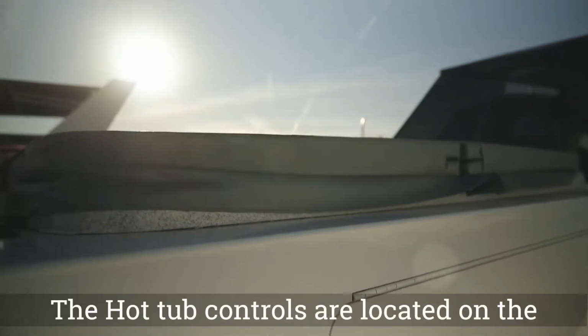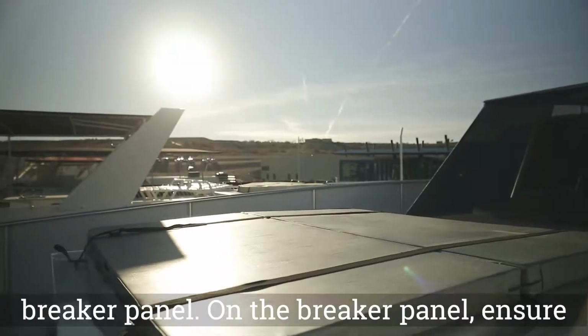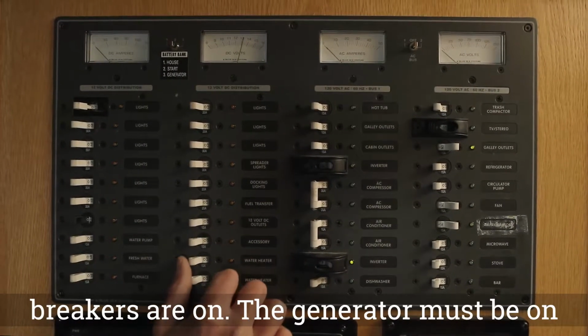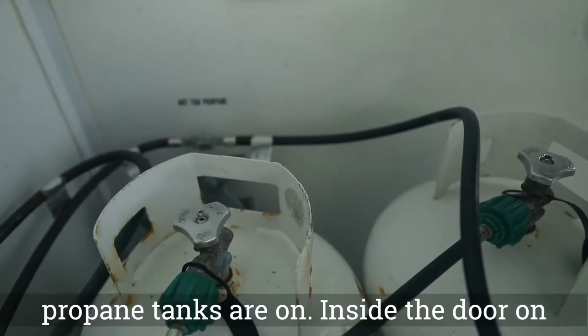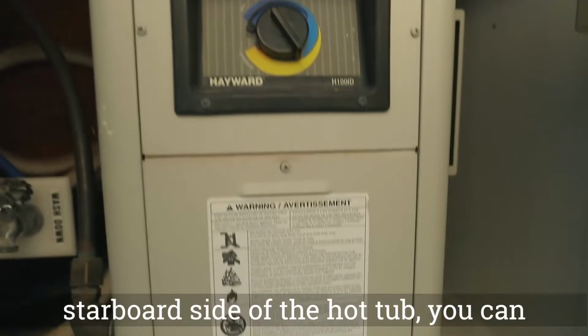The hot tub controls are located on the breaker panel. On the breaker panel, ensure the water heater, circulation pump, and hot tub breakers are on. The generator must be on to use the jets on the hot tub. You must also ensure that your hot tub propane tanks are on. Inside the door on the starboard side of the hot tub, you can adjust the heat setting.